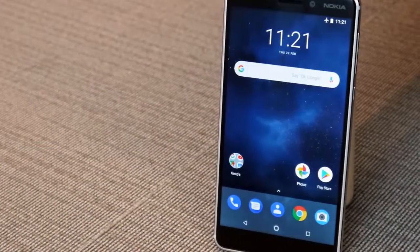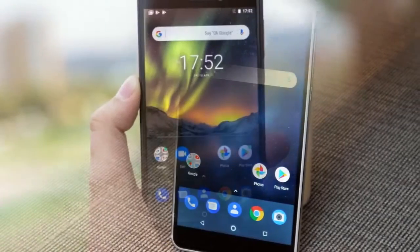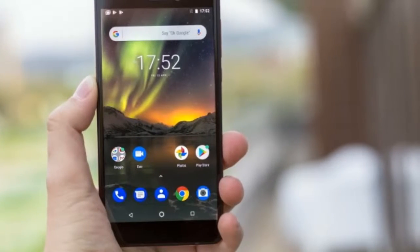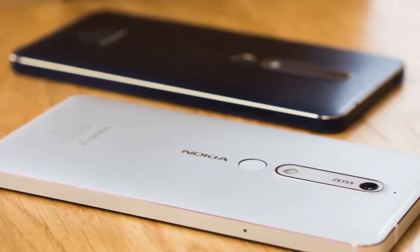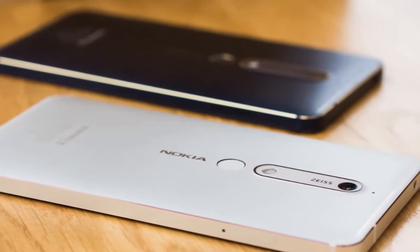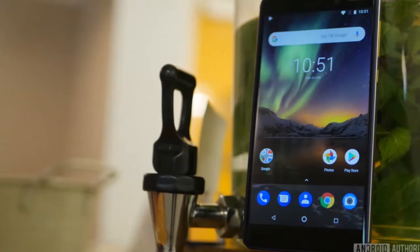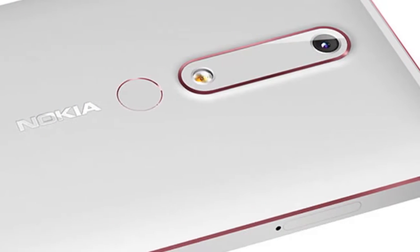It's becoming increasingly harder to figure out what makes a budget phone cheap. Smartphone manufacturers are quick to introduce high-end flagship features in affordable phones that not only perform well, but look great too. Take Nokia 6.1 for example. It has excellent build quality, good looks, solid performance, and a capable camera.